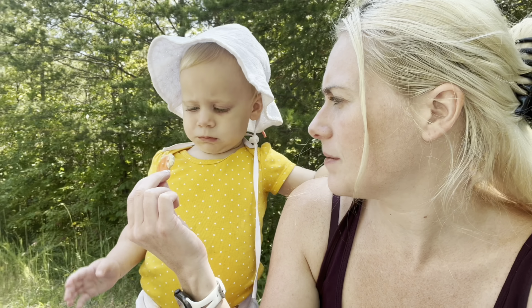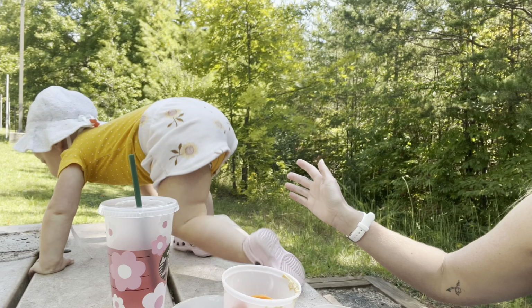So, we're at the visitor center. I've never actually been inside the visitor center. I know I'm going to get a lot of hate by letting her stand on the table, but she's fine. See, I'm a big, strong girl, huh? You want to sit? There you go.